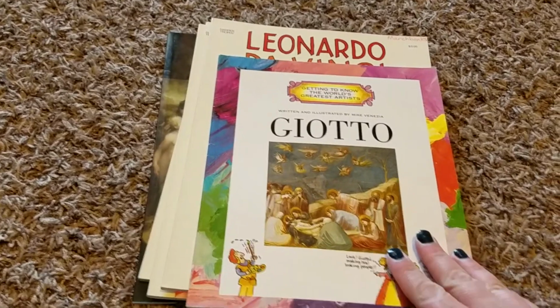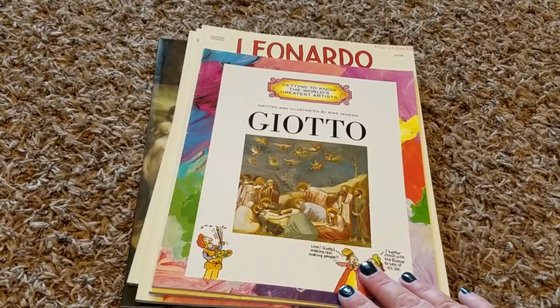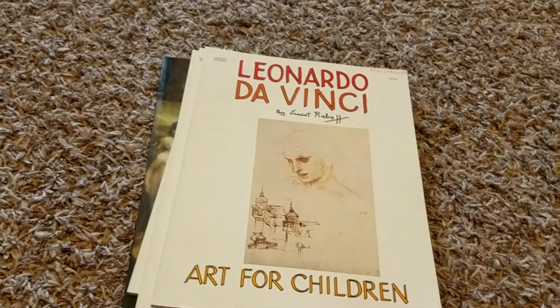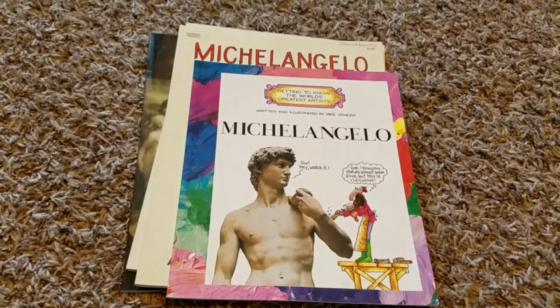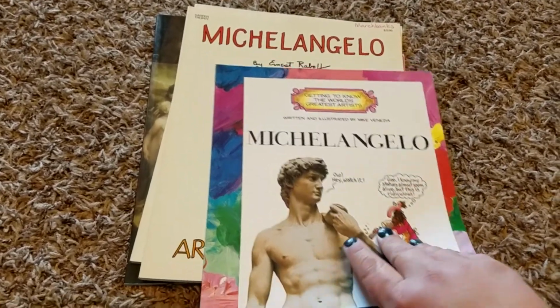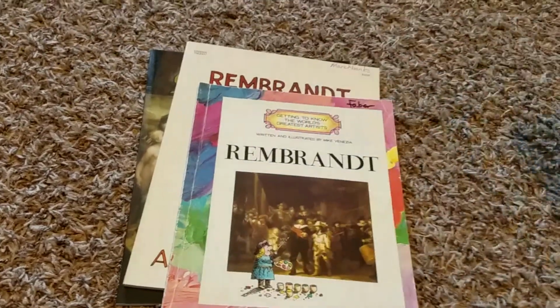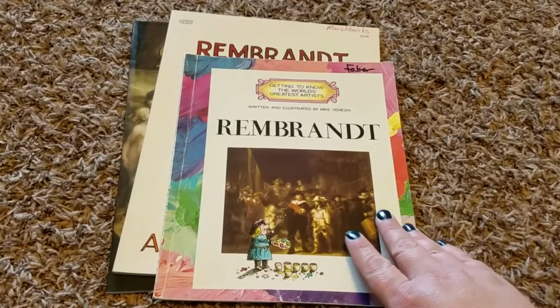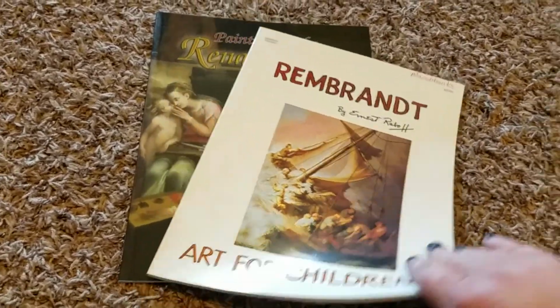And I got all of these used for around $1, so it was a pretty good buy. So I have a Giotto, Leonardo da Vinci's Art for Children, the Getting to Know the World's Greatest Artist Michelangelo, the Art for Children Michelangelo, the Getting to Know the World's Greatest Artist Rembrandt, and the Art for Children Rembrandt.